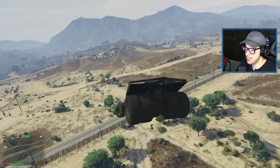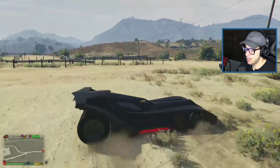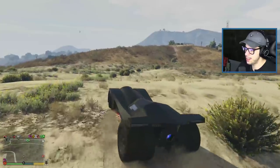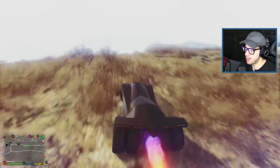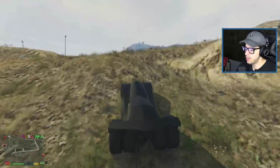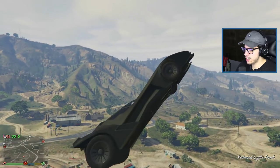Don't you guys love this car? This is one of my favorite cars in the game. Legit. I love it. I love everything about it. I love Batman, so that explains all that. Oh, shoot. Oh, wow. Yikes!